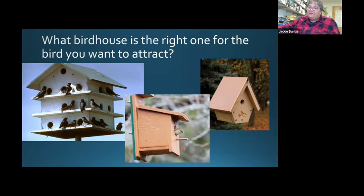Lots of the birdhouses, if you are putting them up and the birds do migrate back and forth, it is recommended that you clean out the birdhouses at the end of the season if you can. And lots of the birdhouses that you can purchase now actually will open up on the bottom. Some birds want the birdhouses cleaned out. Some birds want to come back to the same nest. So make sure that you're aware of what type of bird.